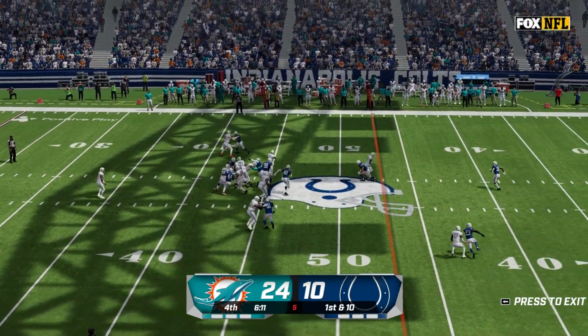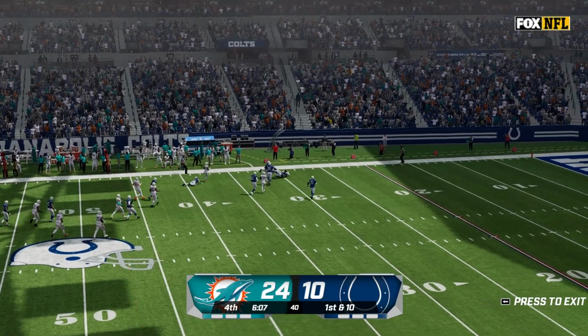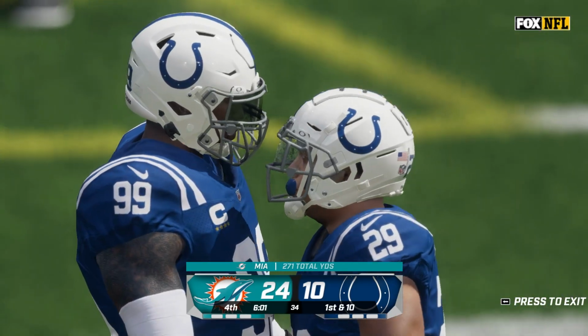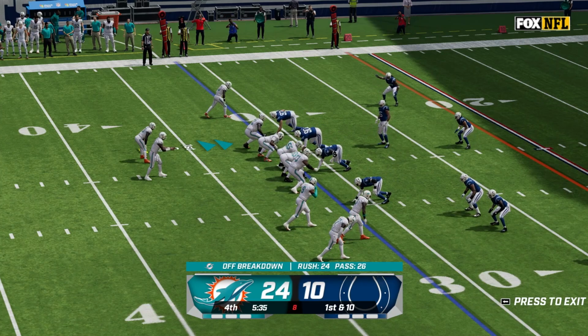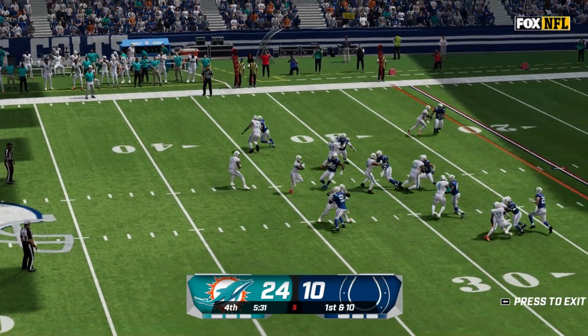On 1st and 10, it's Mostert. Pushing his way through. And he takes this one down almost all the way to the 30. 93 yards rushing for him now as he has been tremendous all day long. No doubt those are the types of carries they're looking for here, Charles. The lead in the 4th quarter. This is when coaches that have a reliable running game, they breathe a little easier on the sideline.